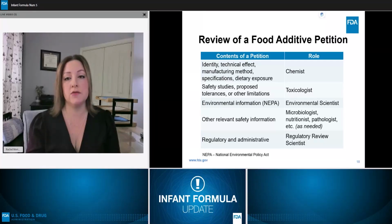The types of data and information required in petitions, as well as the roles and responsibilities of the review team, are listed here. The chemist is responsible for evaluating the identity, technical effect, manufacturing method, specifications, and dietary exposure. The toxicologist evaluates safety studies, proposed tolerances, or other limitations. An environmental scientist ensures that the requirements of the National Environmental Policy Act are met. And other subject matter experts are included as needed, such as a microbiologist or members of the infant formula and medical food staff should use in infant formula be included in the petition. The review process is managed and coordinated by a regulatory review scientist who provides secondary review and ensures that all statutory deadlines and requirements are met.